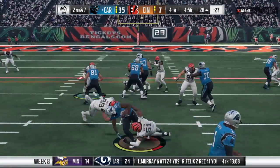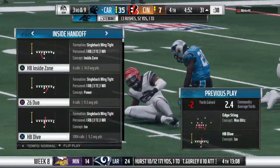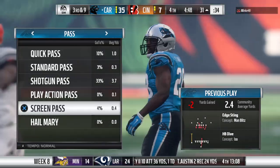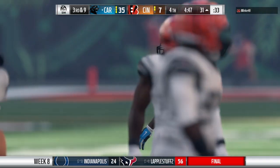On 2nd down, they run with Stewart. No dice this go-around. He's hit behind the line and taken down. He lost 2 there, and it's 3rd down. Run blitz there defensively, something we might see more of here in the 4th quarter.